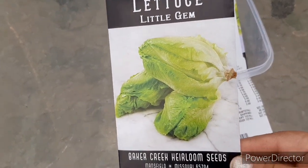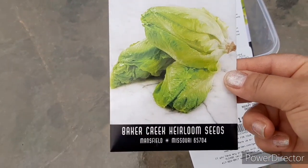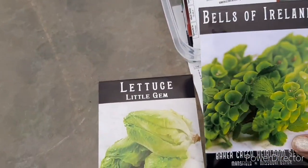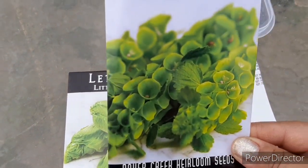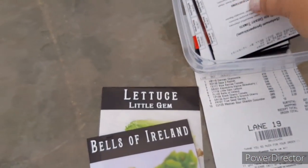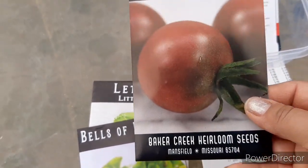So I got these little lettuces, I think they grow this small. Those are heirloom seeds. Then I purchased these bells of Ireland. They're more of a floral, but they're green, so I thought that would be interesting. I'll show you the prices in a minute. And the black cherry tomato, these look really yummy, so I picked those up.